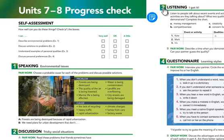Number 1. Choose a probable cause for each of the problems and discuss possible solutions. This exercise is for laboratory homework. Why? Because you need to record information about these problems and costs.